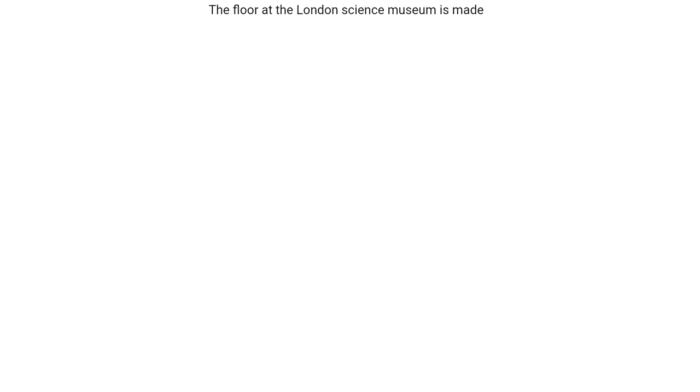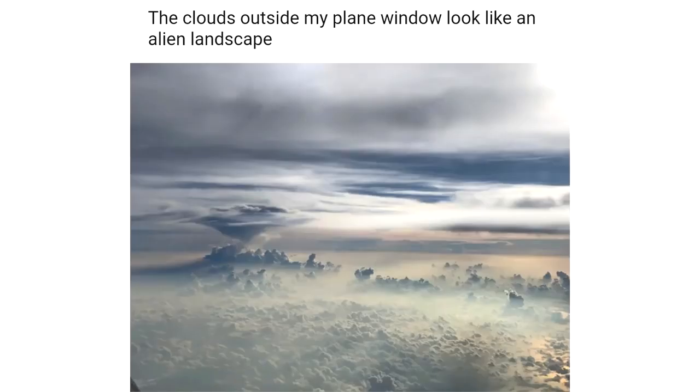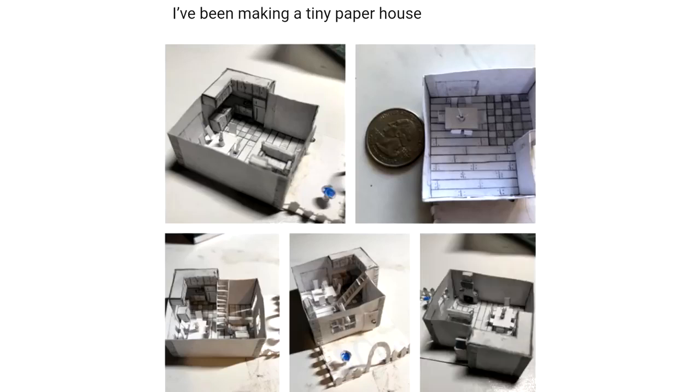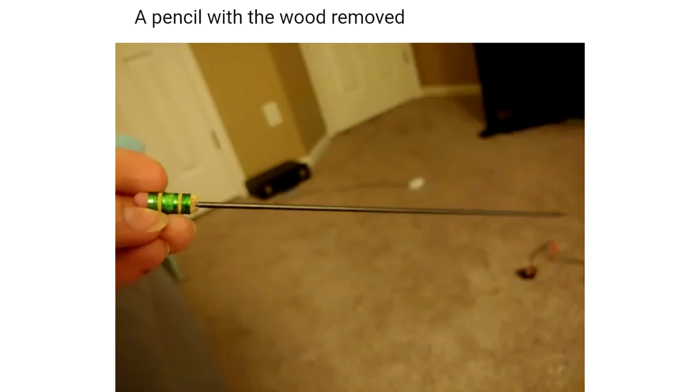The floor at the London Science Museum is made of mini chromosomes. The clouds outside my plane window look like an alien landscape. I've been making a tiny paper house. My first attempt at weed bonsai. A pencil with the wood removed.